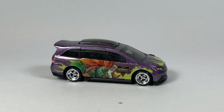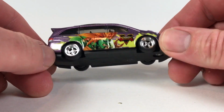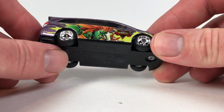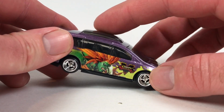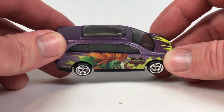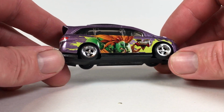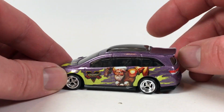But anyway, this Honda Odyssey, this one is the last release of it, 2018 Pop Culture. It was also in 2018 Car Culture, Cargo Carriers, and that's like the premium version of this. So there are two different versions of the tooling. This is the one with a metal base, metal body. It's got what appears to be a luggage carrier up on top that makes up the moonroof or whatever you want to call it. And rubber tires, premium treatment, full deco on this one.